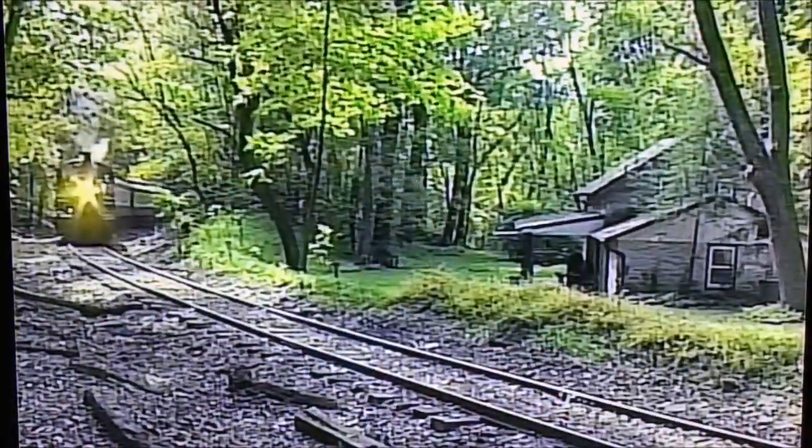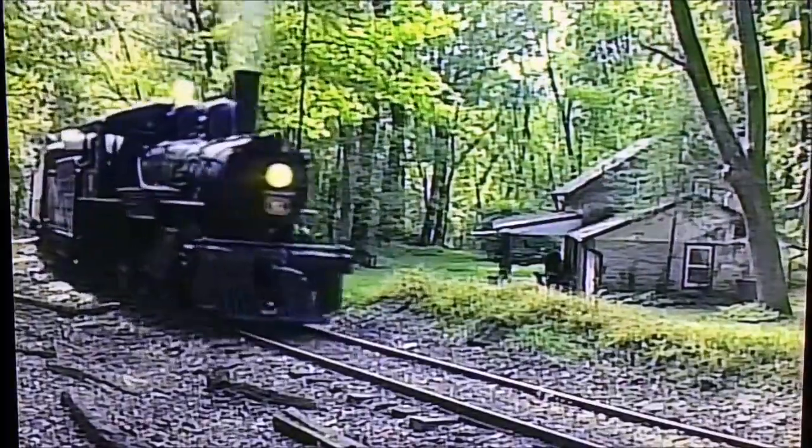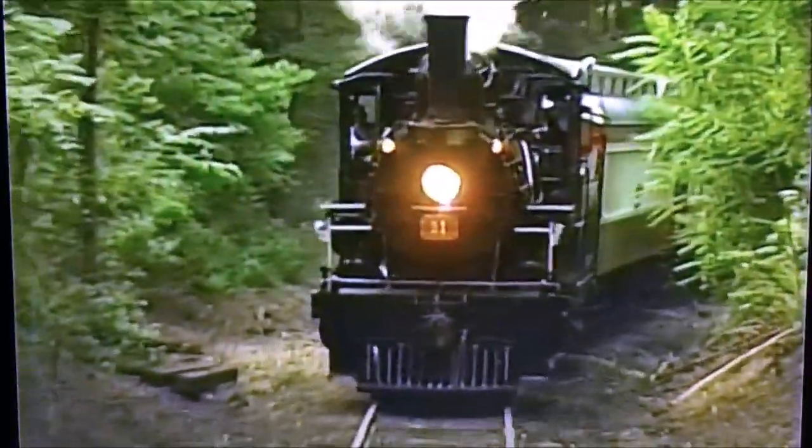The house you see here was constructed in the 1700s and was built into the hillside to protect it from the elements. In front of the house are the remains of the original road that ran between Middletown and Hummelstown.